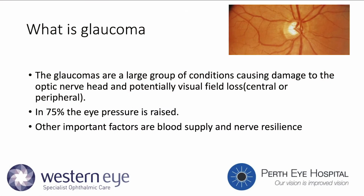In 75% of people with glaucoma, the pressure in the eye is raised, but in 25% of people, it's quite within the normal range for the general population. And there are other really important features of glaucoma which determine how bad it will be, such as the blood supply to the optic nerve head and the optic nerve head's general resilience, which is quite genetically determined. So visual field is really what's most important, because that is what is going to affect people in their lifetime.